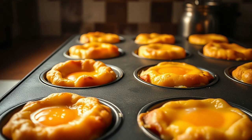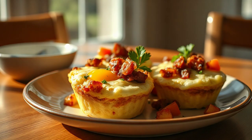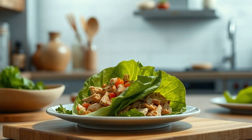You simply whisk together eggs, fresh spinach, and your favorite shredded cheese, then pour the mixture into a greased muffin tin. Bake them until they're puffed and golden, and you've got a handful of portable, filling little bites that taste just like a crustless quiche.